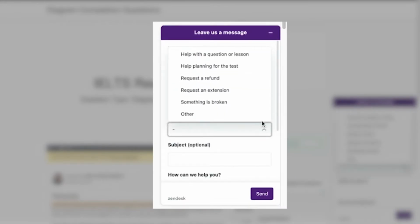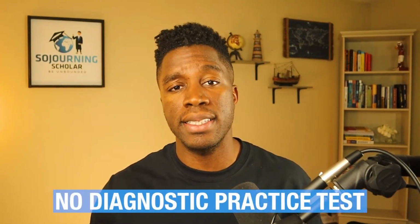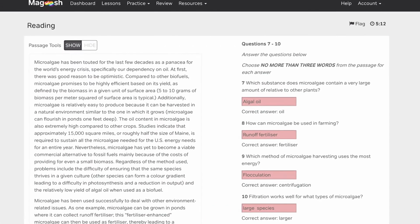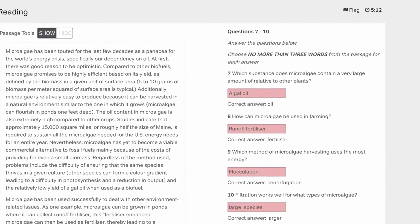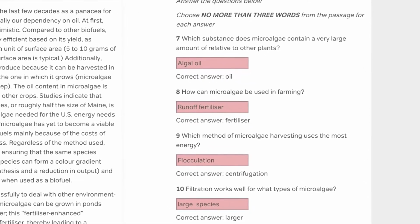And in the event that you have doubts about the answer explanations, you can always use the help feature at the top of the screen to have your concerns resolved by an IELTS expert. Now, a few complaints we had about the practice material were the lack of a diagnostic practice test at the start of the course. This could be helpful for students to know exactly where their starting point is when beginning their IELTS prep. Another complaint we had was the rigid scoring of questions in the reading and listening sections where you have to type your response, as it was quite frustrating to receive an incorrect grade for an answer choice that means the same thing but is worded in a slightly different format to what Magoosh considers the correct answer.